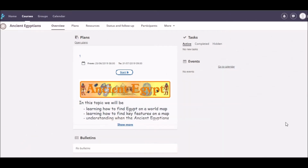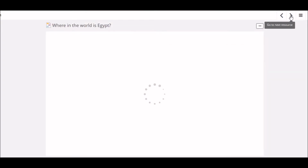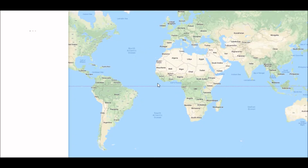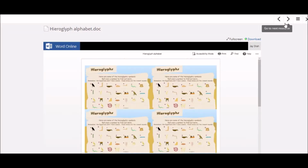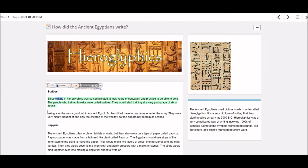A clear pupil view of the lesson plan guides her pupils through activities in a logical order. No getting lost looking for the right website or clicking around endless folders to find the right activity. It's all in one place. Her pupils can work independently and productively. It's a bit like having an extra teaching assistant in the room. There's even an optional screen reader to support her young readers.